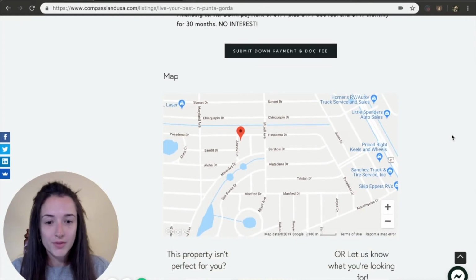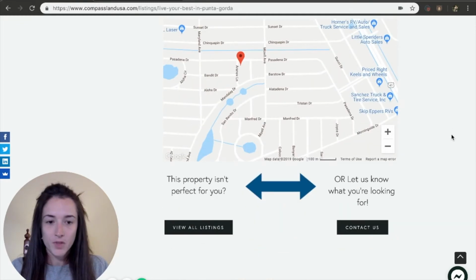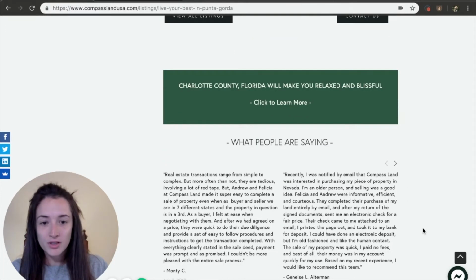Okay, so moving down the page, we also see the map, which we went over. We have a little article about the county, things to do, what the area is like, beaches, boating, all that stuff. We, of course, have our testimonials.